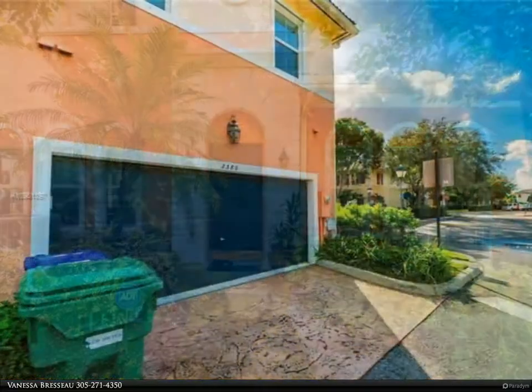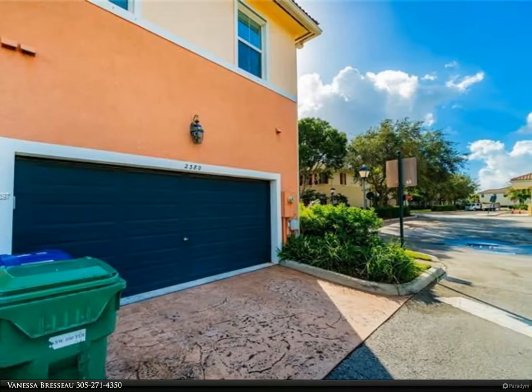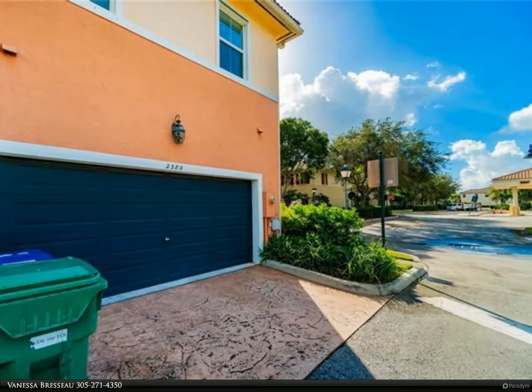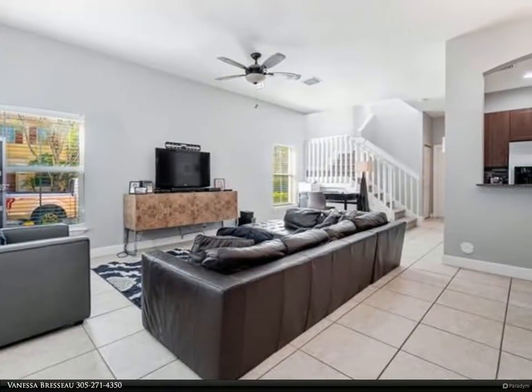Beautiful two-story corner townhouse for sale. This spacious two-car garage home is 1,848 square feet. It has three perfectly sized bedrooms and 2.5 bathrooms.